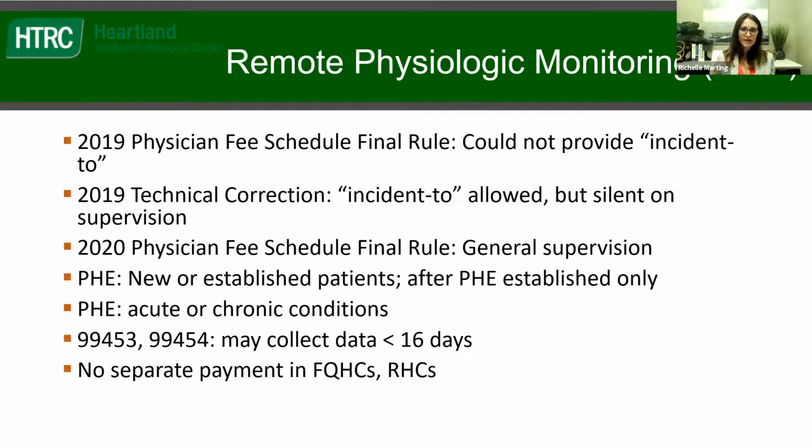Now, if I were to call a brand new primary care office that I've never been to with, say, respiratory symptoms, and they want to send me a pulse oximeter and a digital thermometer to monitor me for COVID symptoms, they could do that with me as a new patient and bill for remote physiologic monitoring and be paid for it. They also clarified during the public health emergency that this can be for acute or chronic conditions. So again, recognizing that this could be for COVID-related symptoms, something acute and short-term, versus what it generally would be used for, long-term chronic conditions.